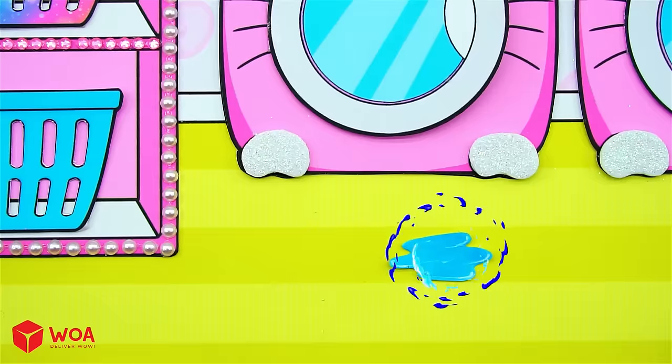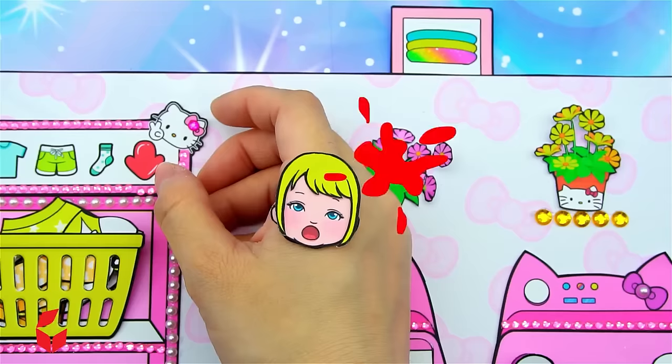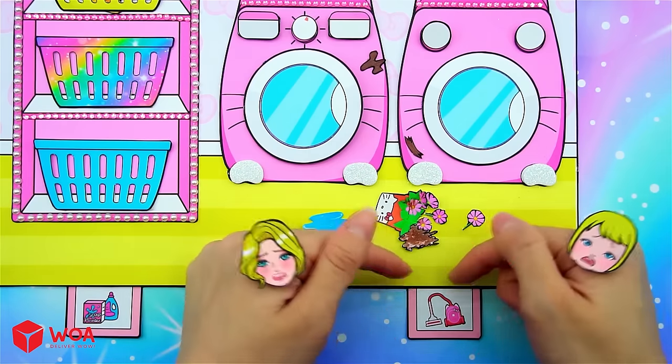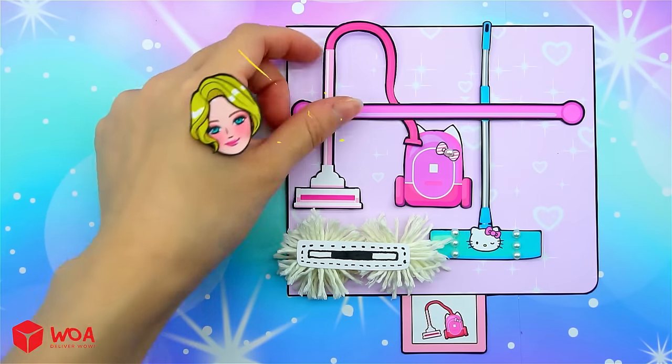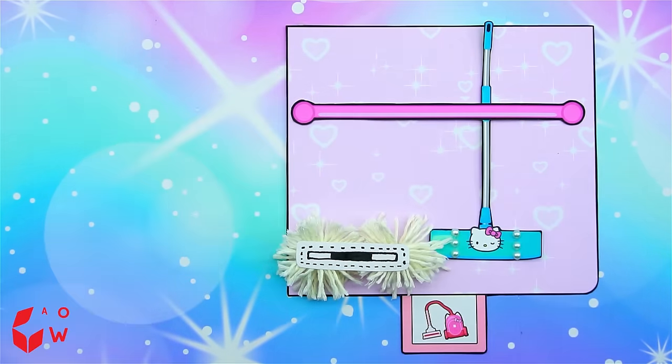Oops! Spilled soap on the floor. Oh, no! Even poured flower pots. Clean up now. Okay.